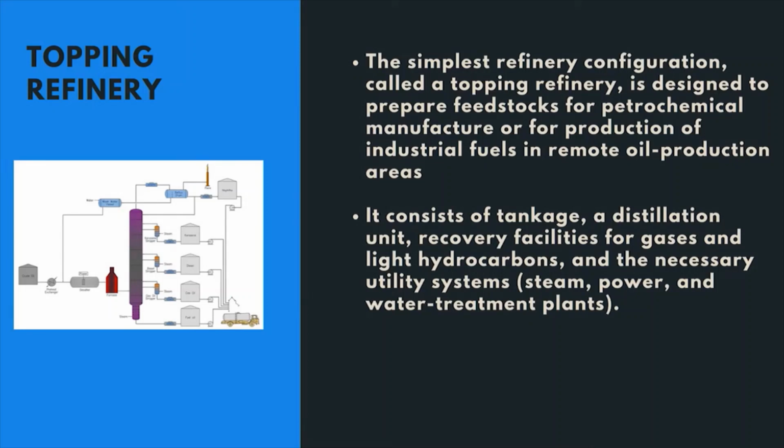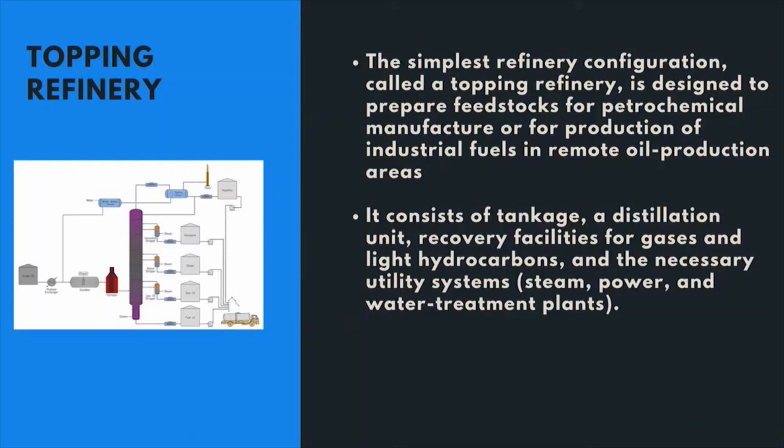This topping refinery is very much suitable for a sweet crude which will not have any sulfur bearing components or any other impurities, and the residue can be directly sold as fuel oil. There are a few topping refineries across the globe. This is possible only when you have the simplest form of crude oil. But whenever you have a crude oil which has sulfur bearing compounds, or the crude oil is highly viscous and heavy, then we need to have a complex setup.